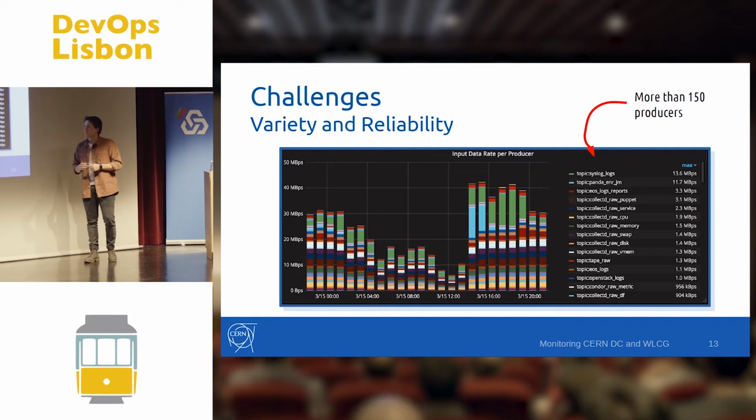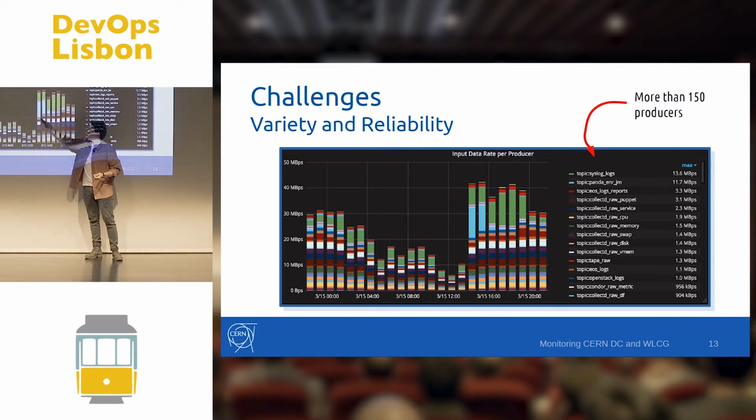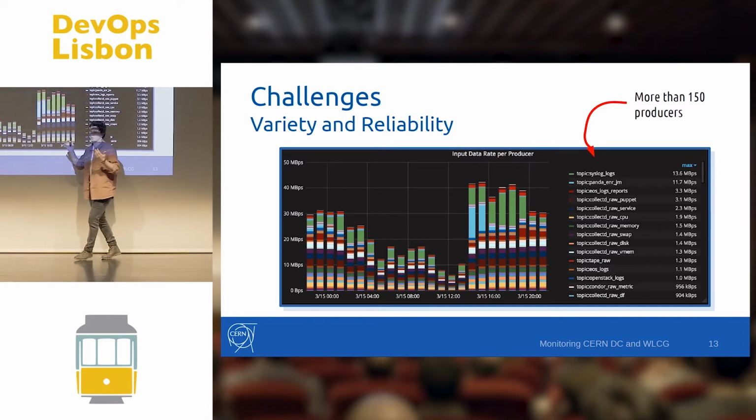Okay. So this topic basically spiked on this day for no reason, it seems. And well, it was pretty low on the normal days at blue, and suddenly it spiked.